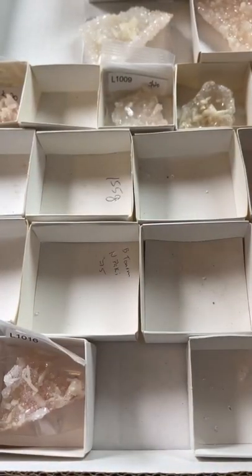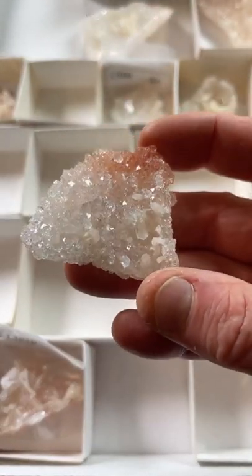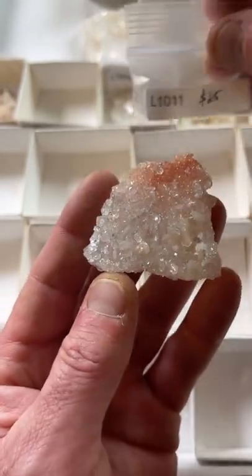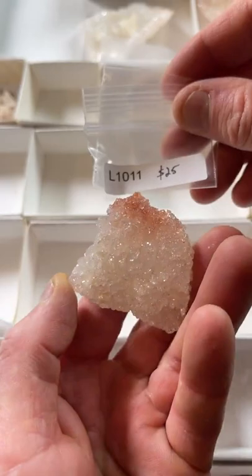$10, that one. Okay, we're showing all of those again. We didn't show that one, but it's good enough. That's actually a good one. It's got really nice color, that one. That one is 1011, $12. Nice and sparkly.